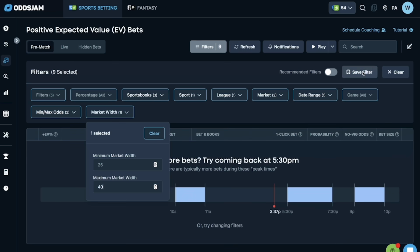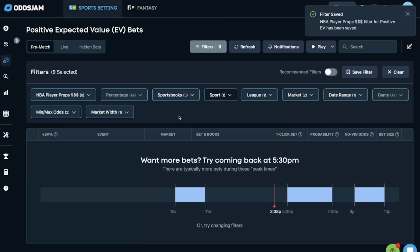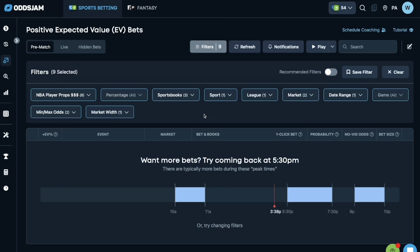Now, all we're going to want to do right here is click Save Filter, and we're just going to call this NBA Player Props with some dollar signs. Also, make sure you click this push notifications. When you link your email address over here to OddsJam, you're going to receive an email anytime a play pops up in this specific filter that we just created for these 3 books. So you don't have to sit out here on the tool all day long. You're just going to receive an email on your phone, and then you're automatically going to be able to log onto the sportsbook and smash these plays.